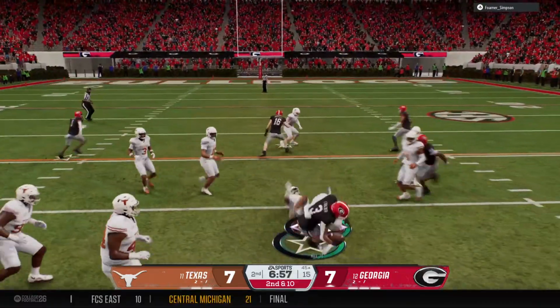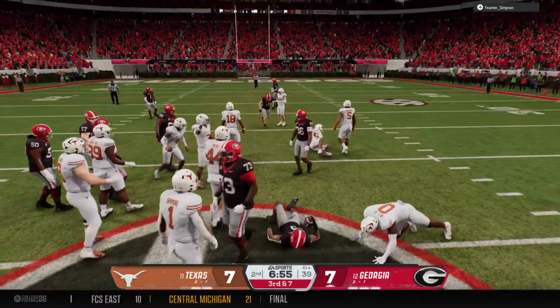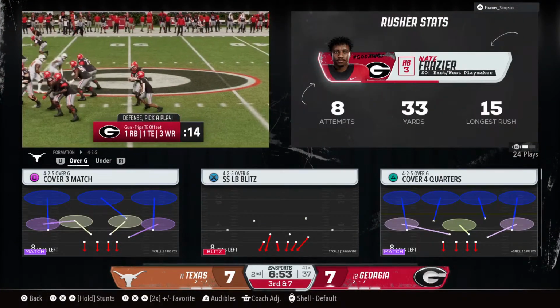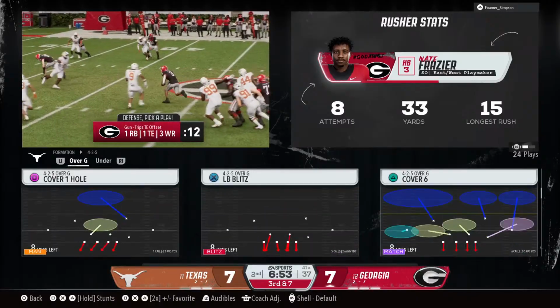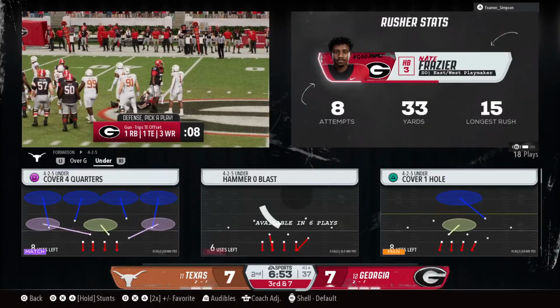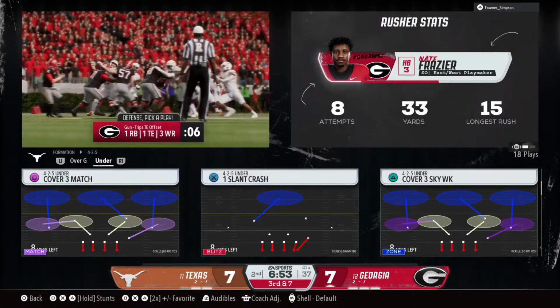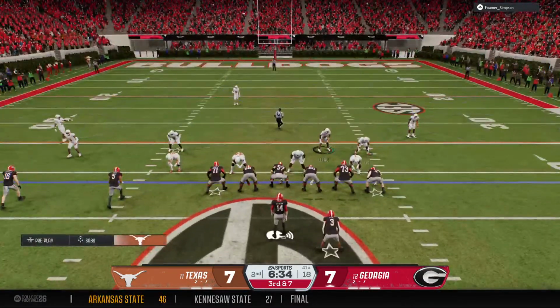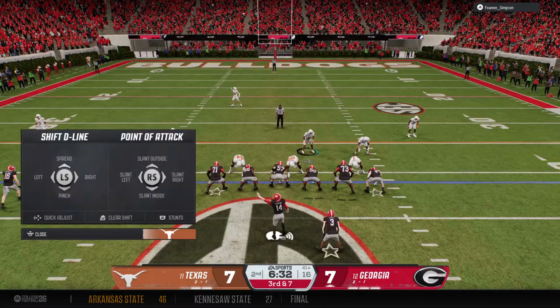Quarterback keeps it. They could have used a little bit more there. Picked up a 3. It's 3rd and 7. The run game just has not been working for this offense all game long. You saw it on that last play as well. Just not getting enough push up front on the offensive line. They haven't been physical enough. It'll be 3rd and long.